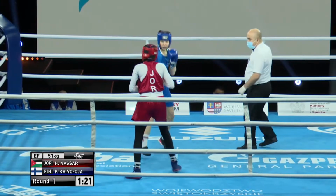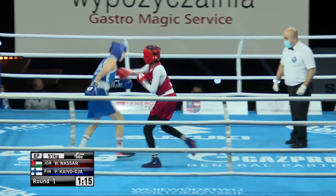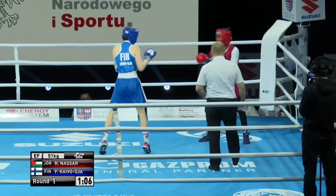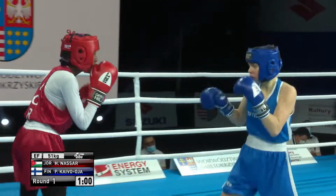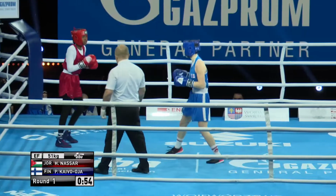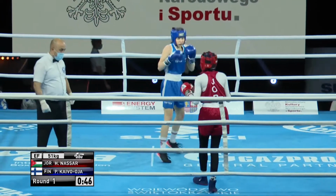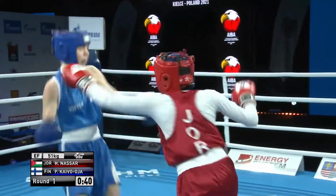Nice right hand from KAIVO-OJA. Good one too as well. As NASSAR was coming forward, there was no real weight on it, but both punches landed. They were easy to see as well. That's one of the advantages of boxing on the outside, is that punches delivered from there, like that jab there, are easy to see for the judges at ringside. It sounds like a quite basic point to make, but it can matter, because judging fights is all about working out who has landed more. And if one fighter's punches are easy to see landing, all the better for them.